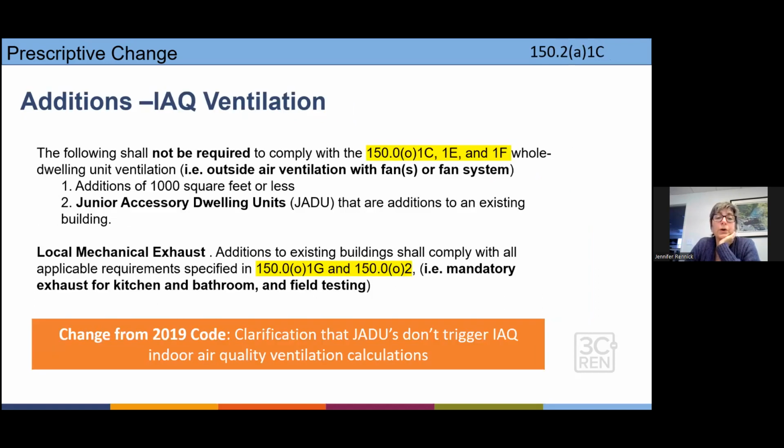For indoor air quality ventilation, even though for those of you who have to use the energy code quite a bit, this is part of that section I was saying, 150.0, that specifically is a mandatory measure. It's nuanced when it comes to the prescriptive requirements for additions. So I would come in and take a look at this section specifically.